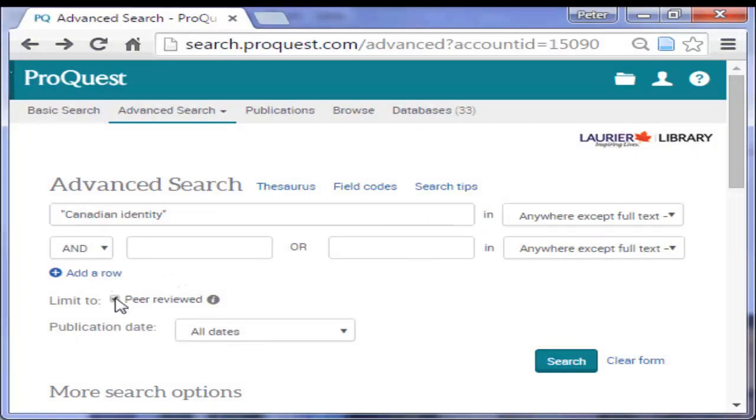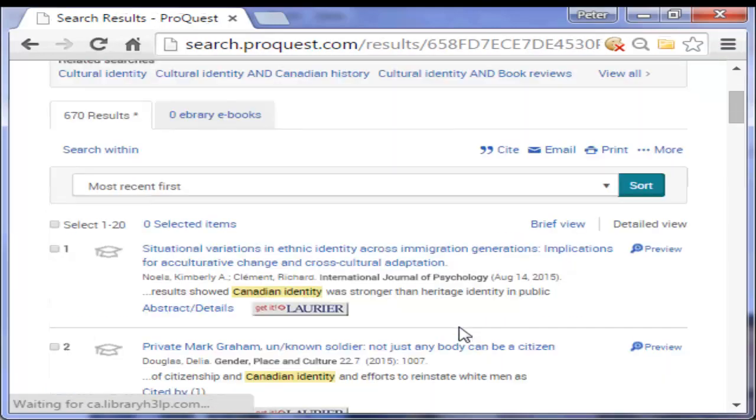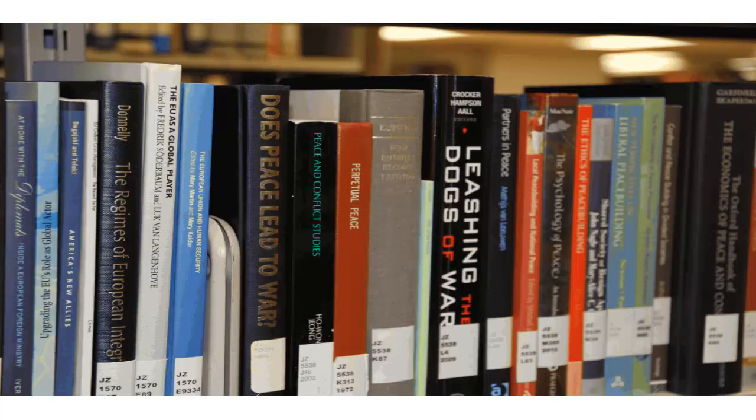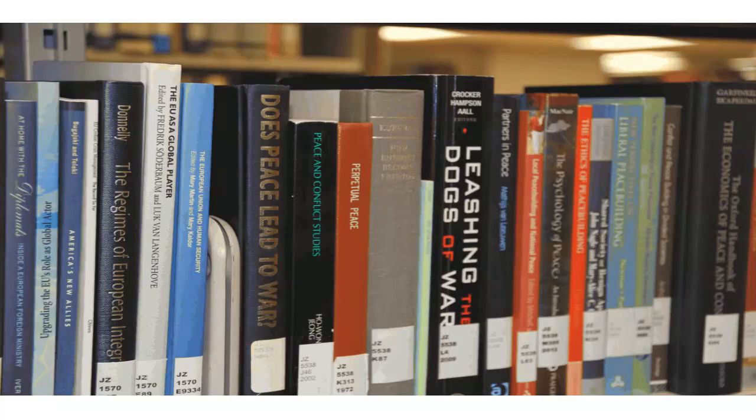You've probably already seen how easy it is to find and access peer-reviewed journal articles through one of our research databases. But your assignment stipulates you also need to find scholarly or academic books. Those aren't as easy to determine, so I'm going to give you three things to note when searching for scholarly books in the library's collection.